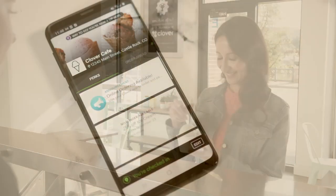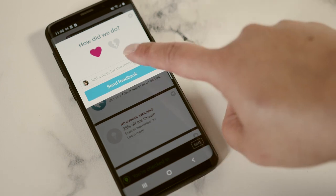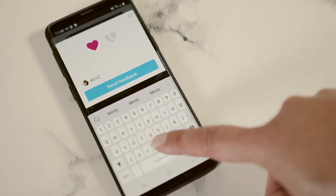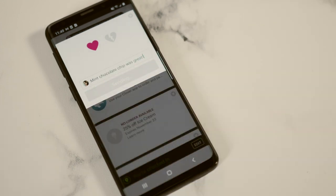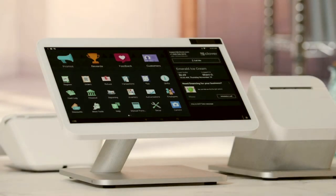With Clover's customer engagement and online ordering tools, you'll give your customers a rewarding way to stay loyal, even offer feedback, all from their Clover app. It's easy to set up. Promos, rewards, feedback, and customers.